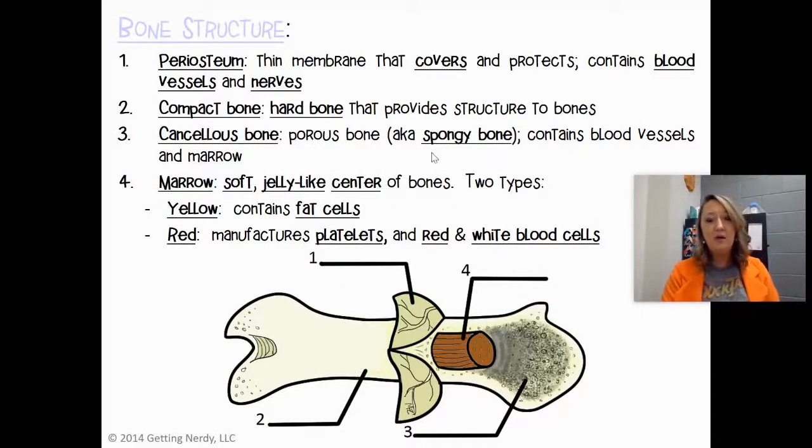Cancellous bone, otherwise known as spongy bone, it looks like a sponge. It contains blood vessels and marrow, and it's got more spaces in it. And this helps us to still have some flexibility in our bone structure. And it's why every time you bump into something, you might get a bruise, but it doesn't break every time we hit something, because that spongy bone can absorb some of that shock like a sponge.